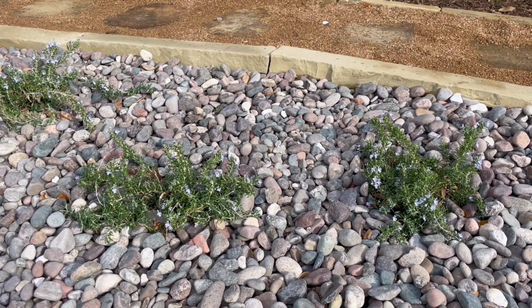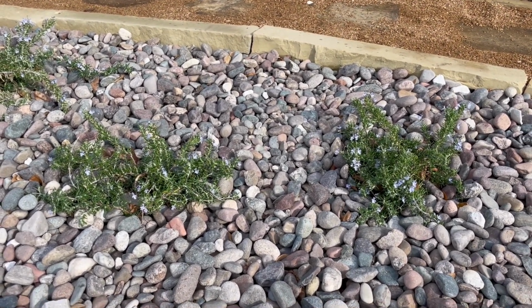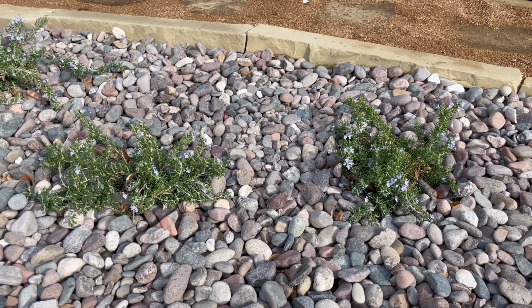And I used to have this at my old house, and I just loved coming home in the wintertime and seeing this little surprise of these small blooms that's showing up on the plant.